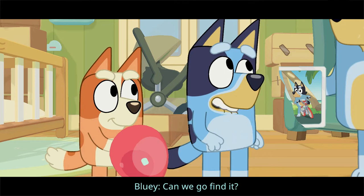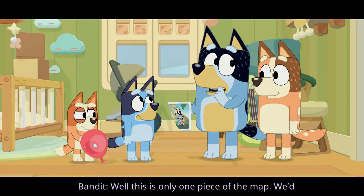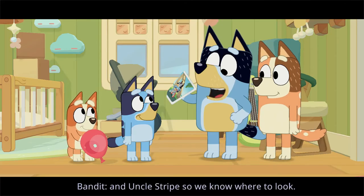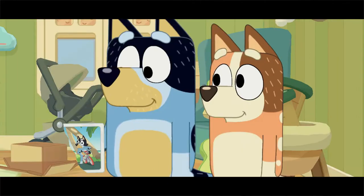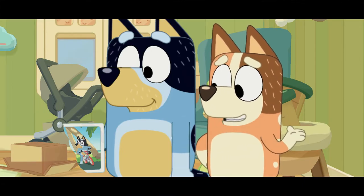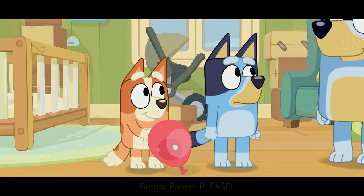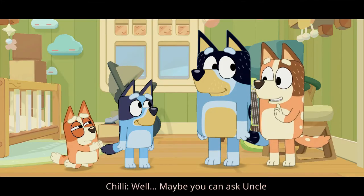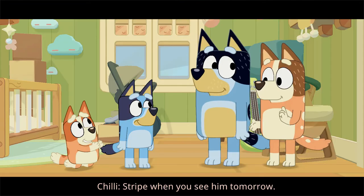Well, this is only one piece of the map. We'd need to find the other two pieces from your Uncle Rad and Uncle Stripe so we know where to look. Aw, oh, girls, you don't want to spend your holidays looking for Dad's old junk. Yes, we do. Please, please. Well, maybe you can ask Uncle Stripe when you see him tomorrow. Looks like we're going on a treasure hunt, Squirts.